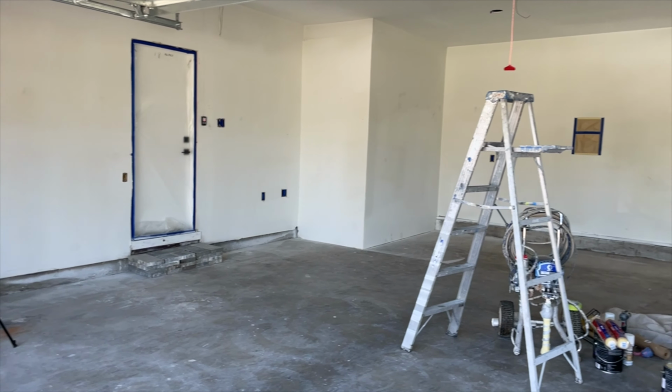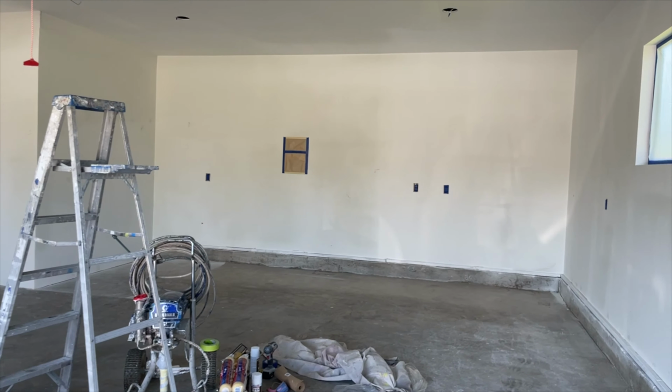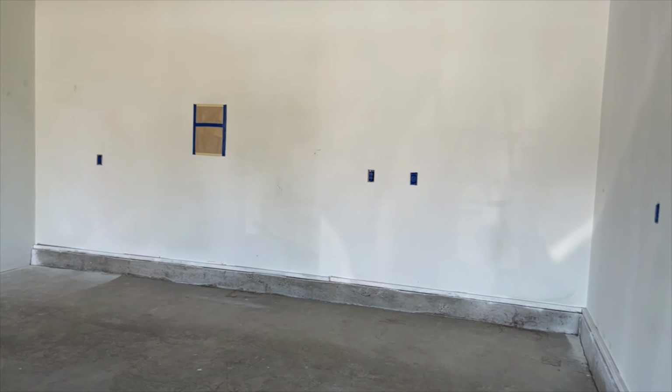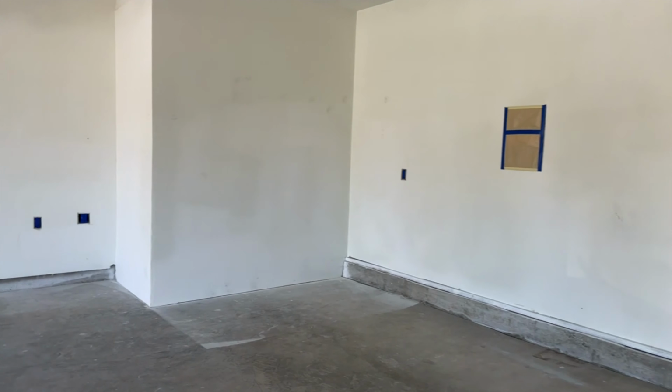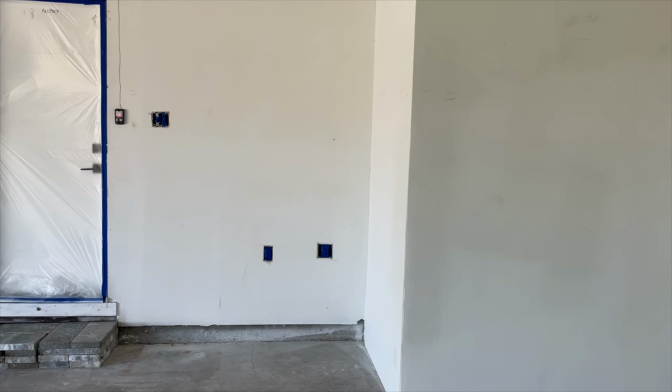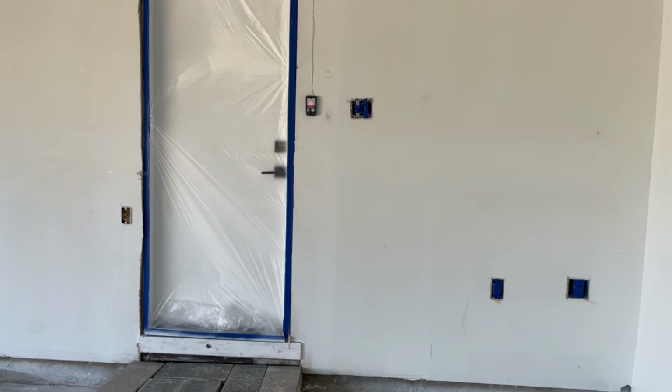But anyway, it's just a little detailed look at the garage here. And again, soon we'll have this place getting filled in sooner than later.